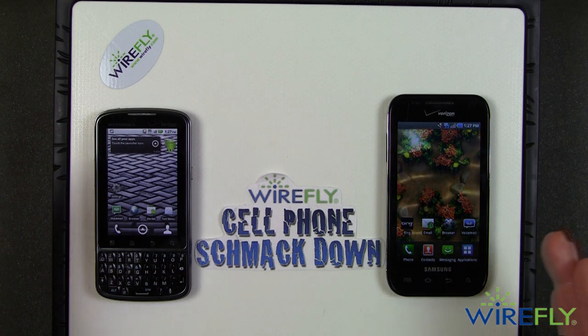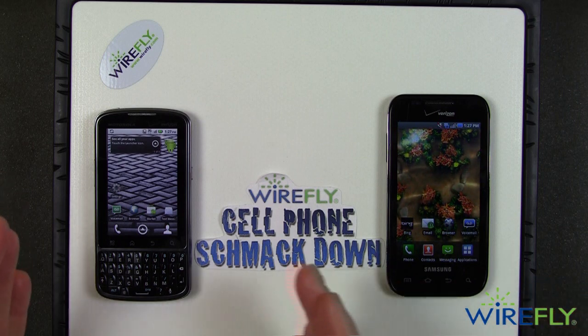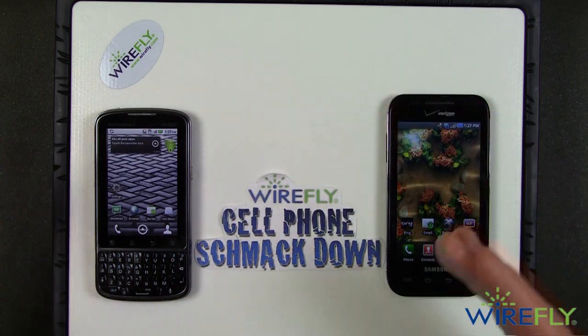Both of these are on Verizon, so you'll use the same carrier with these phones, but there are two completely different looks and feels. Okay, let's get on with the Schmackdown.